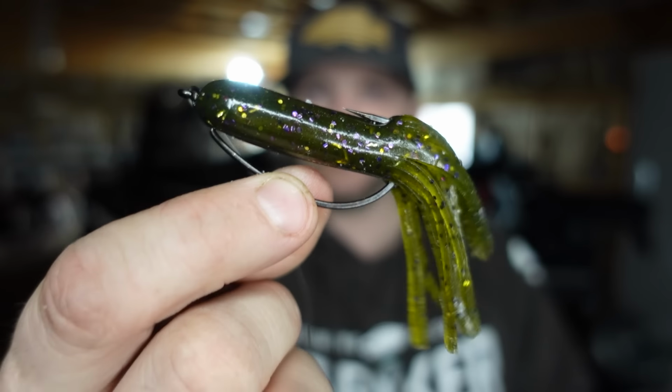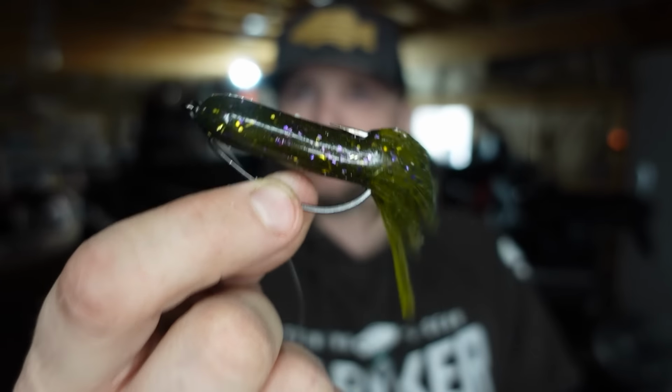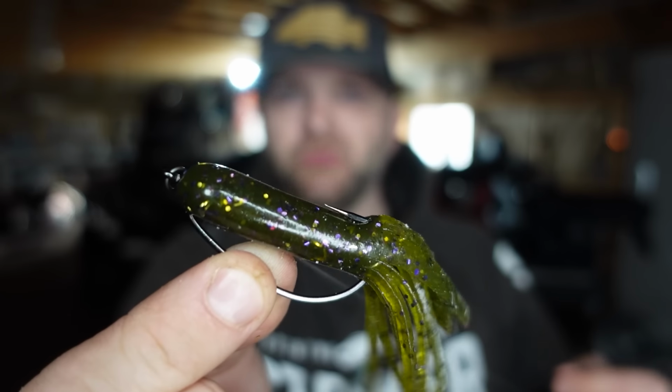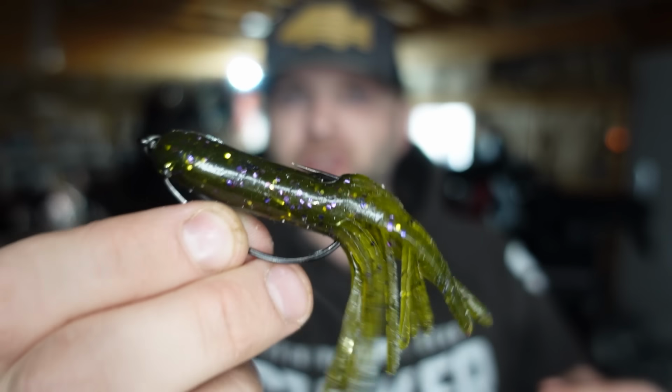You really want to match the color of this presentation to the water clarity you're fishing and the forage type that those bass are keyed in on. And the other nice thing is that being a northern angler, I have tubes on my boat when I'm out there smallmouth fishing, and for the most part, you don't have to have a crazy special tube. This is nothing special. This is a Berkeley Power Bait 3.5-inch tube.